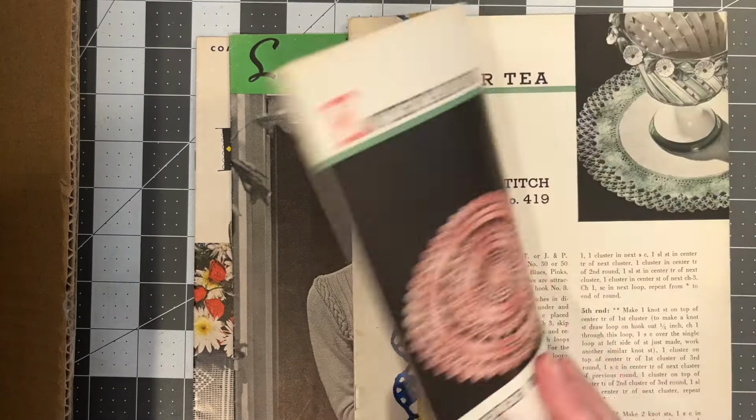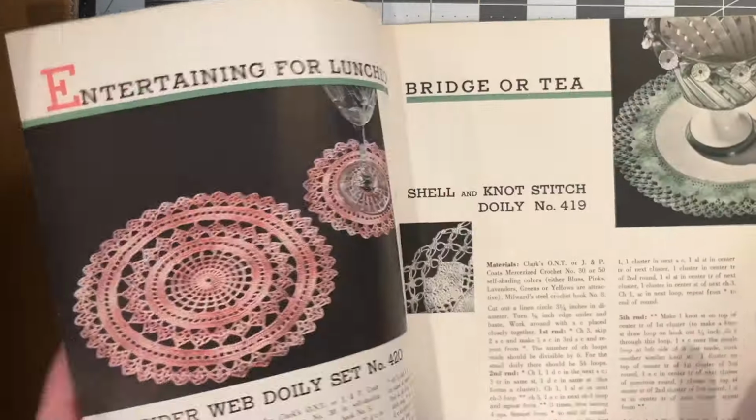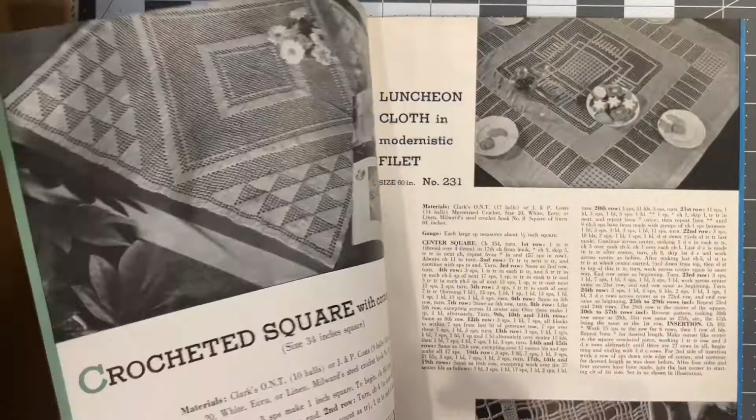Crochet designs for the hostess. Ooh, these are colorized. I guess that's what you call it. They're tinted.